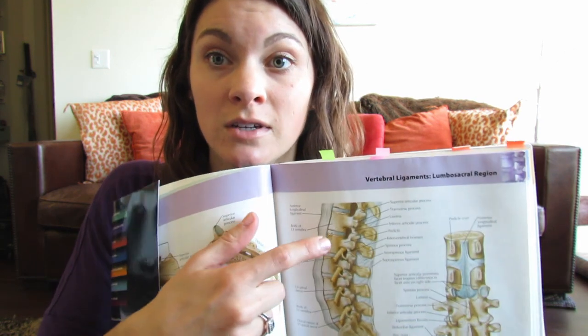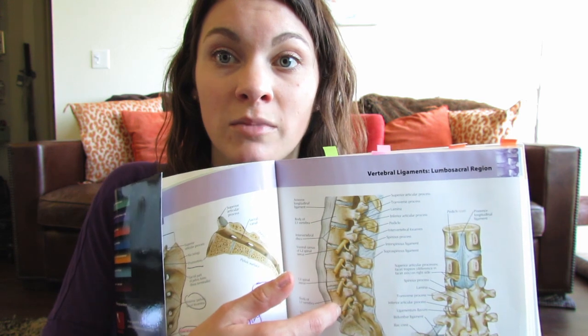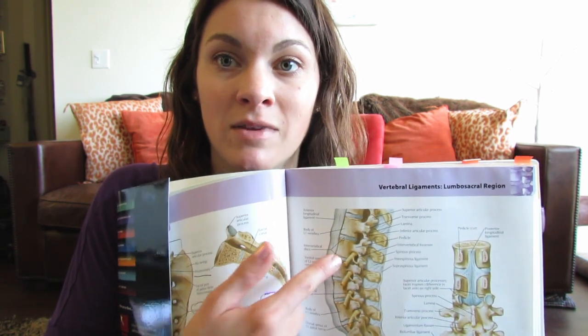So here's a picture of your lumbar spine here. And the lateral or foraminal stenosis is talking about the foramen where the nerve roots come out. So these yellow thick things here are the nerve roots in your lumbar spine, and that's the foramen that it's coming out of. Central stenosis is talking about the central canal of the vertebrae in your low back, and that's where the spinal cord sits.